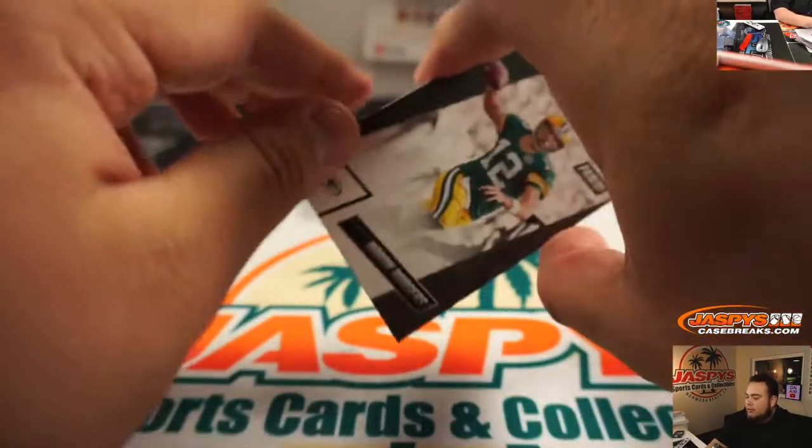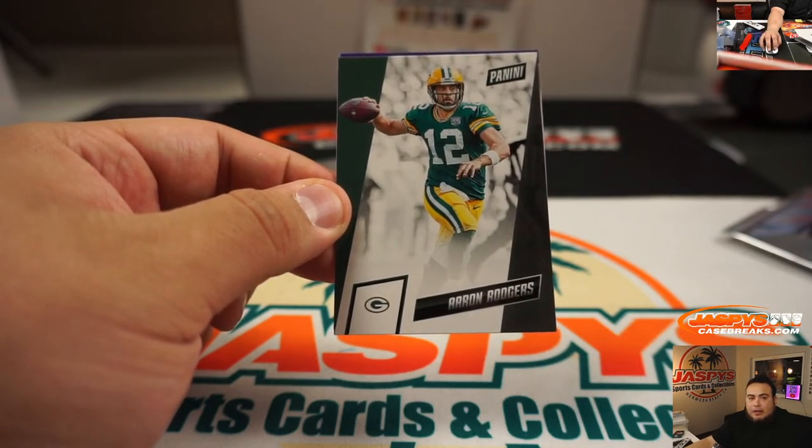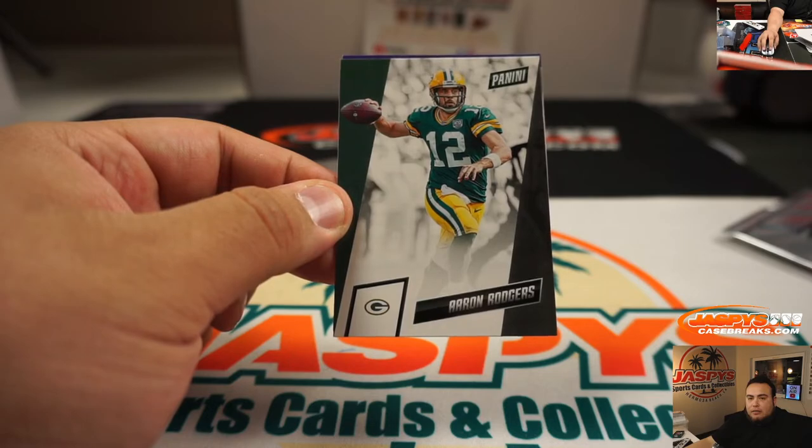Then at the end of the break, we randomize the list of customer names. The original and number 1 gets the free spot in the break.